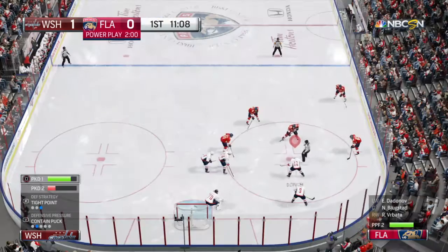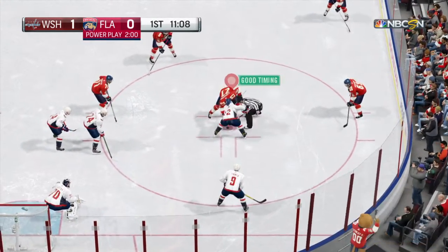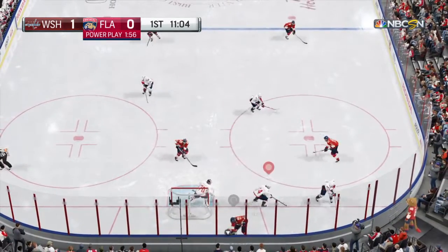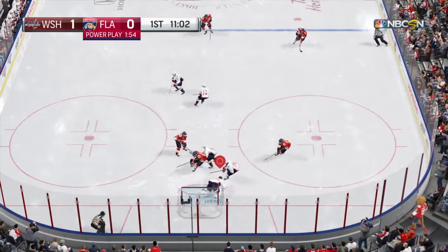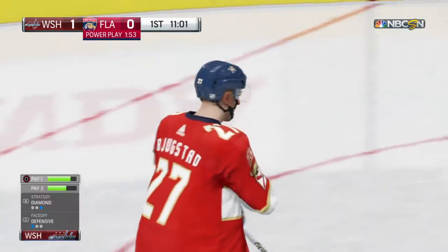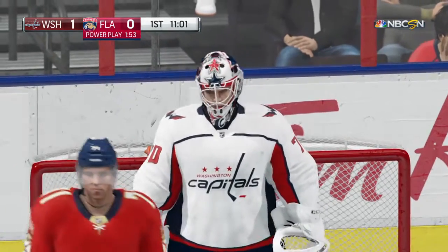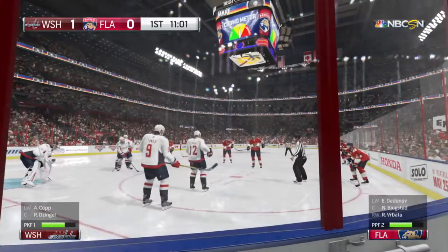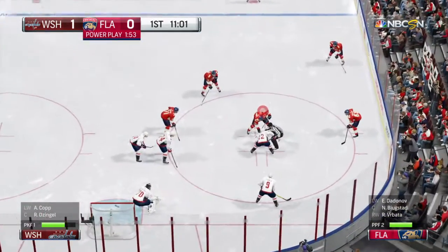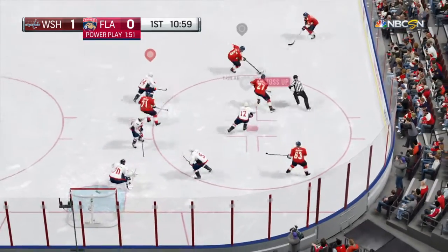The Panthers go on the power play for the first time. Washington's prevailed on another faceoff. Good job with the poke check. Time of the penalty, 8 minutes, 52 seconds. Puck covered, whistle blown. Quick work on the faceoff.